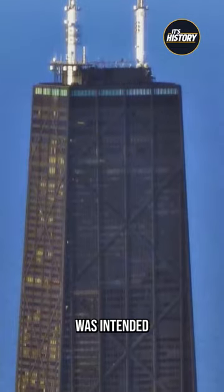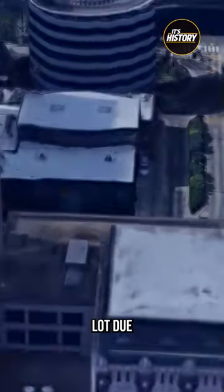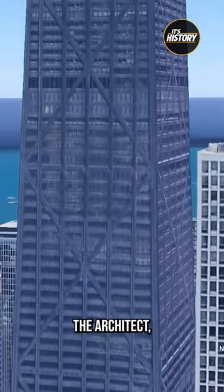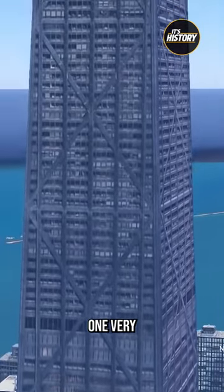Originally, this structure was intended to be two buildings side by side, but the nearby private casino club did not sell its lot. Due to the small space, the architect Bruce Graham decided to alter his plans and just build one very large tower.